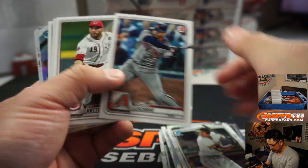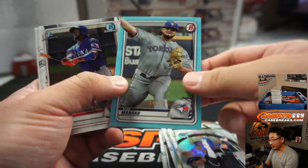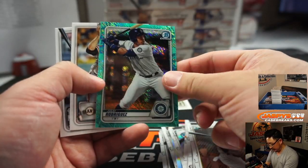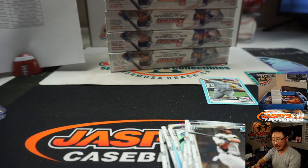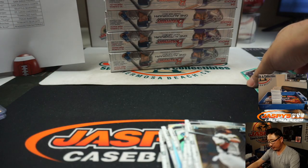Matthew Shira, another Robert Pawson paper for you. Let's see if we can find some chrome for you too. There's Alec Manoah, $4.99. And Julio Rodriguez to 125 Shimmer. That's going to be for the Mariners, Chad Meyer with the M's. Supposed to be one of the big prospects for the M's.